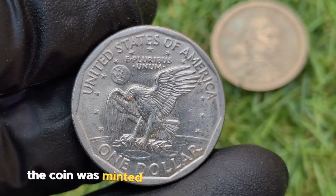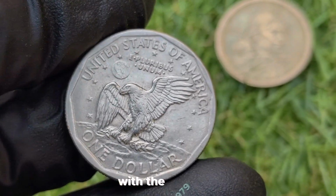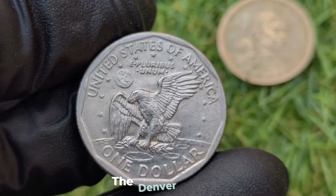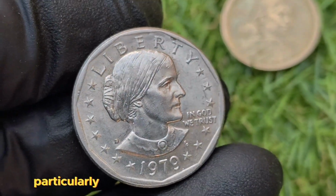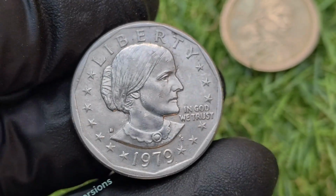The coin was minted at several facilities across the U.S. in 1979, with the 1979 version coming specifically from the Denver Mint. The Denver Mint's version of the coin has become especially sought after, particularly when it's in high-grade condition, as fewer were produced than the Philadelphia Mint versions.